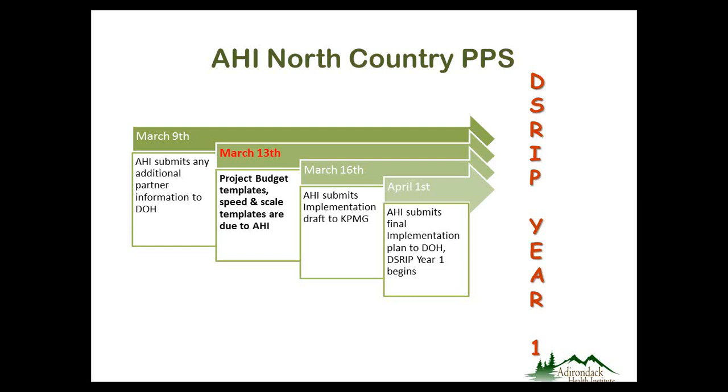AHI is working to submit any additional partners to DOH that want to join the PPS. DOH has opened up a window where we can add partners to the PPS. Those new partners are not counted towards the overall project valuation formula, where we get attributed lives based on partners in the network that drive value. That whole process did close. We can submit additional partners that are counted for the purposes of project performance.